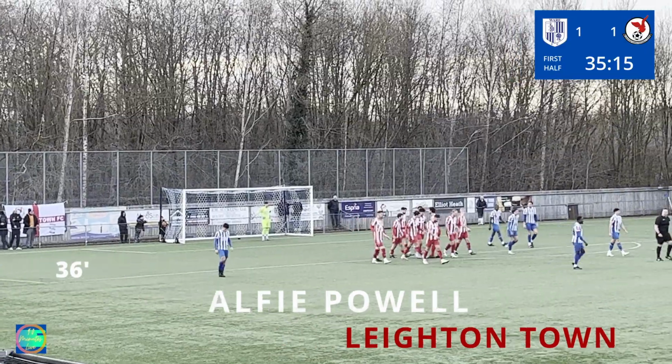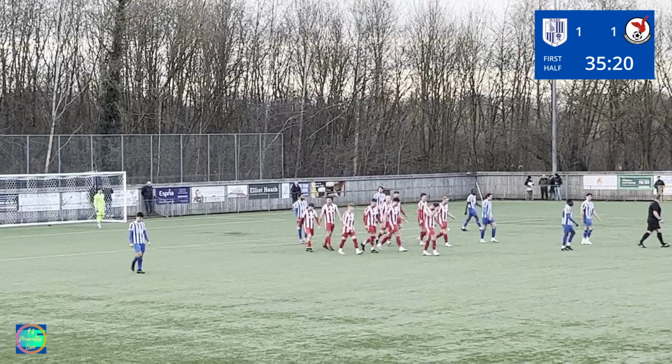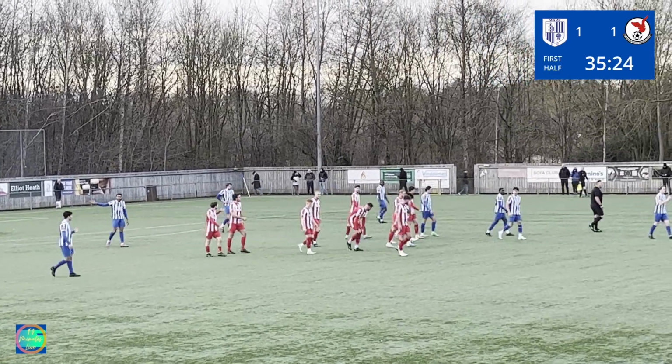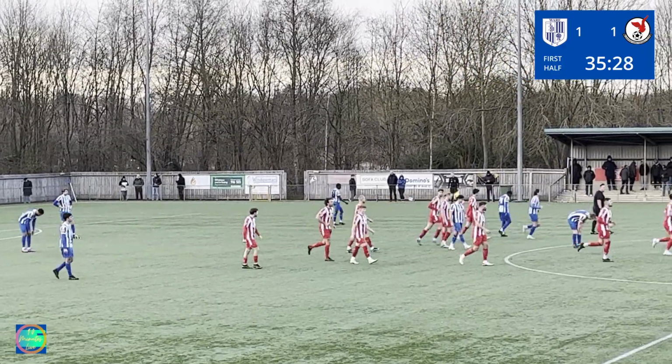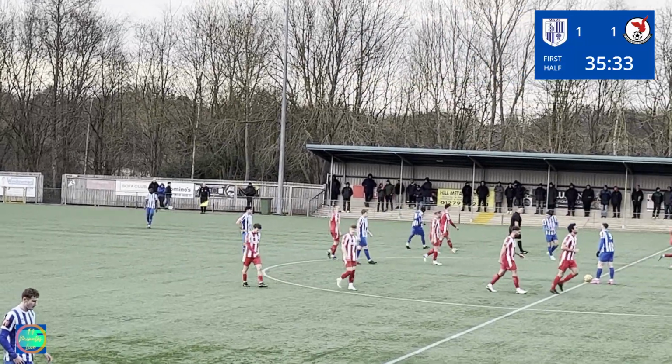Alfie Bowell heads it in, and another one conceded inside the 6-yard box. Yeah, and another one that was defendable as well. So, that's poor defending there. They should have been able to get that ball clear, and it's as you say, just a couple of minutes after taking the lead, Leighton Town have picked back.